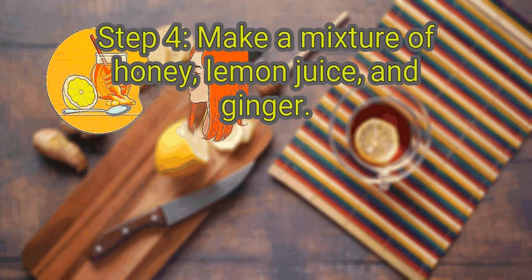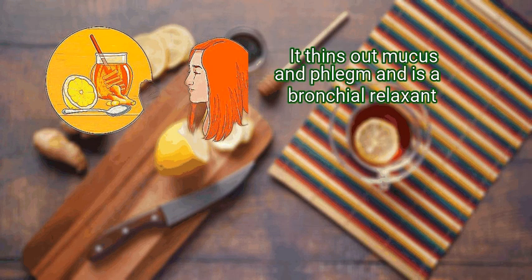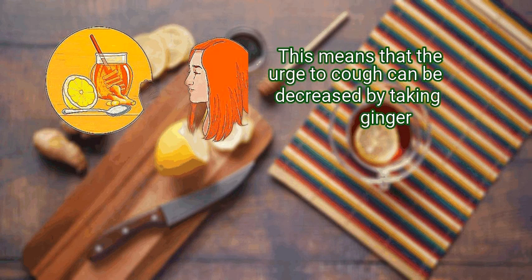Step 4. Make a mixture of honey, lemon juice, and ginger. Ginger is often used to improve digestion and to treat nausea and vomiting. But it is also used as an expectorant. It thins out mucus and phlegm and is a bronchial relaxant. This means that the urge to cough can be decreased by taking ginger.